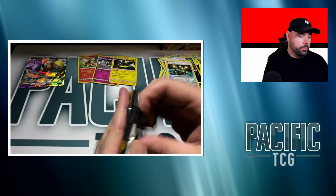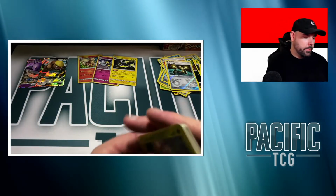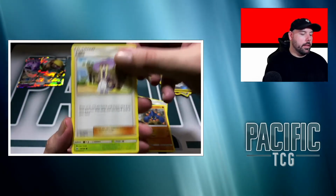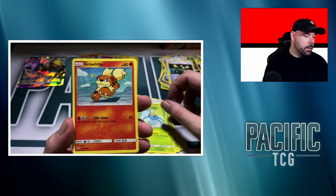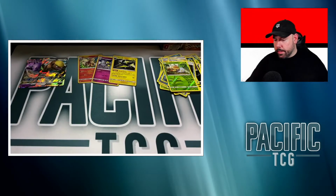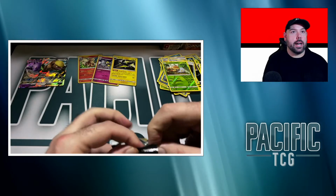Incineroar pack. Leaf Energy, Grass Energy, Great Ball, Bewear, Lileep, Morelull, Fomantis, Surskit, Growlithe, Crabrawler, a reverse holo Grubbin, and for our rare, a Masquerain. Are all these hits just sitting at the back of this booster box? It seems like it. Decidueye pack art. We're expecting quite a few more, I'm not going to lie.